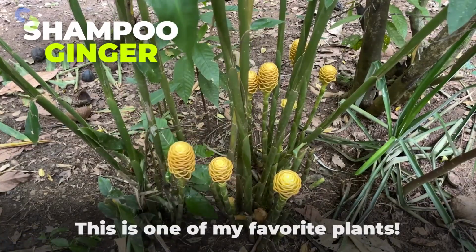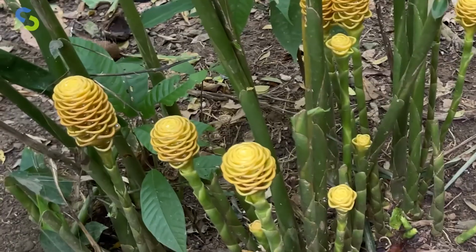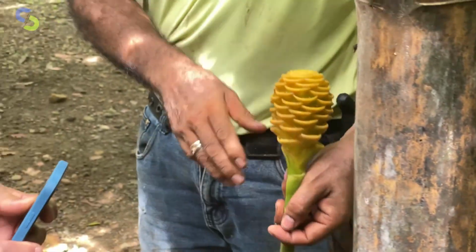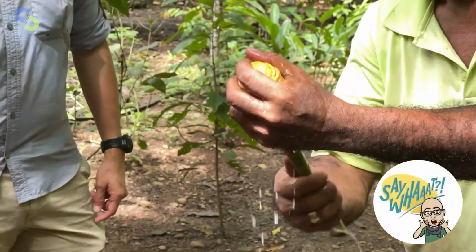Shampoo ginger is one of my favorite plants. It's like a natural water tower as it holds in water from the periodic rains in its many tiny cavities to use later throughout the day. It's truly incredible how much each flower can hold.